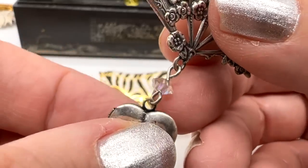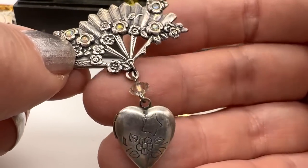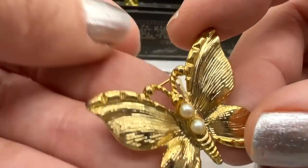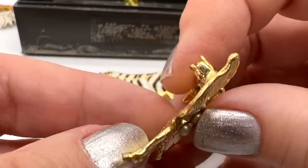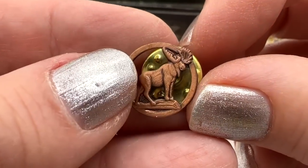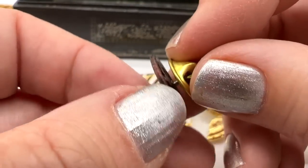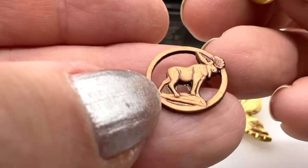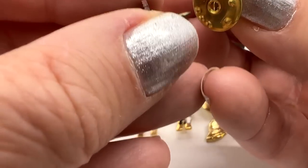It almost seems to me like the locket is older than the piece, than this top part. Not sure. Really not sure. But, all right, I guess that one's not real. There's a little butterfly. Not real. And this thing. Is that a moose, I guess? It's kind of interesting. Is it copper, I think? I'm not sure. That's kind of a handsome fellow.